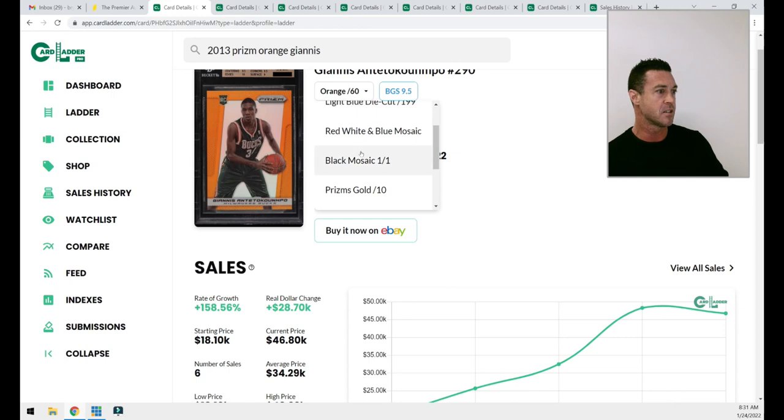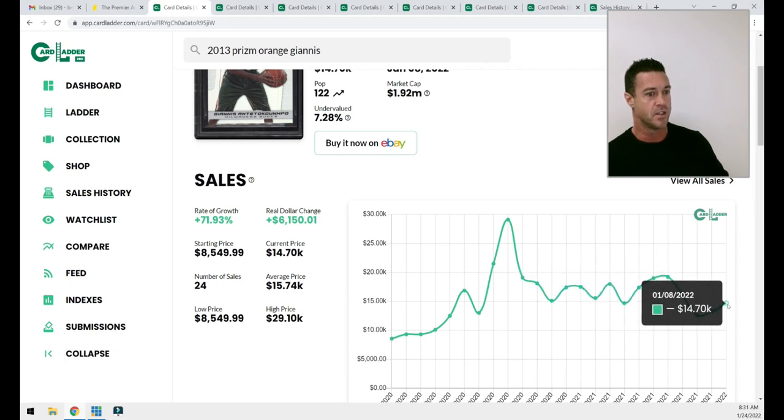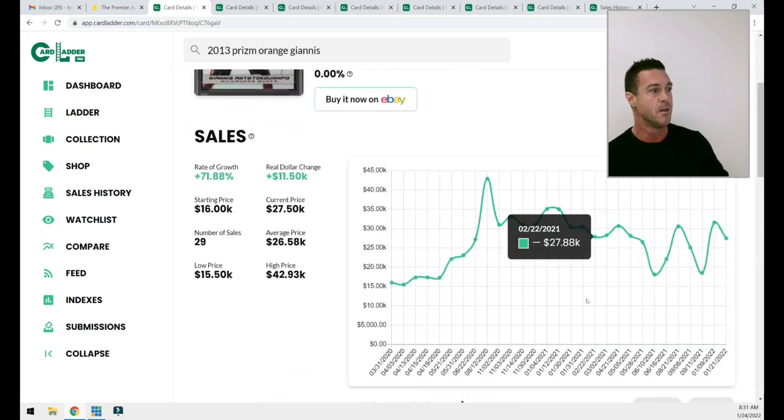They've got a lot of the Giannis cards here in Card Ladder, which is awesome. So you can kind of look. His silver is a Pop 122. You know, that card's kind of holding steady at around 15,000 in a BGS 9.5. The PSA 10 obviously fetches a significantly higher premium.